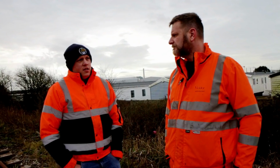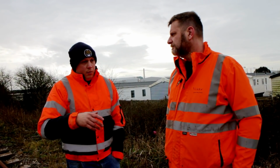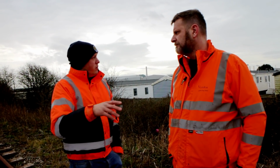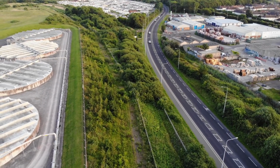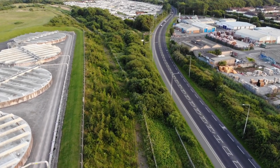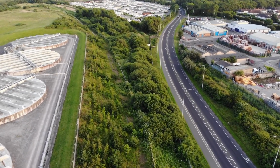My thoughts and feelings, I know people talk about trams, but for me, and what I gather from talking to people, and this is my opinion, it's a bit in the backwater for a tram. It's not in a built-up community area. It's not in the town centre. This isn't Manchester. This is serving the purpose of getting people connected to the rail system to get them to Manchester Airport, Preston, wherever they want to go. This is what this is ideally for.